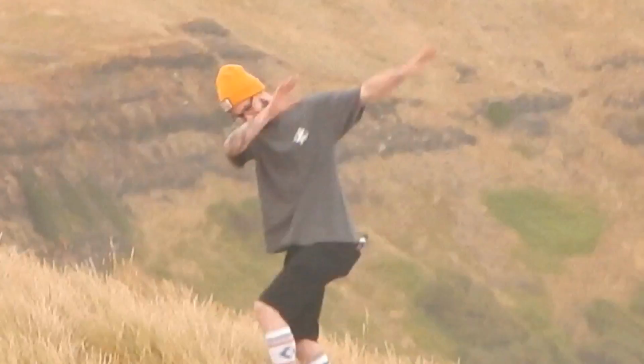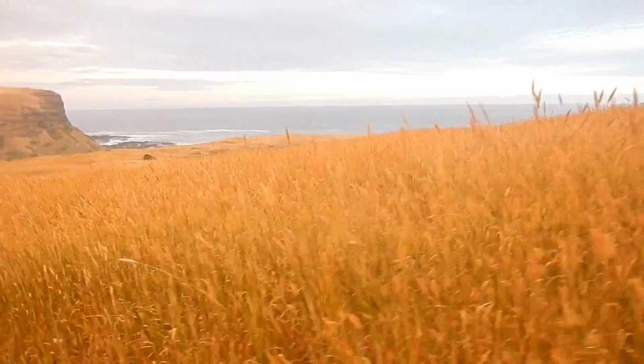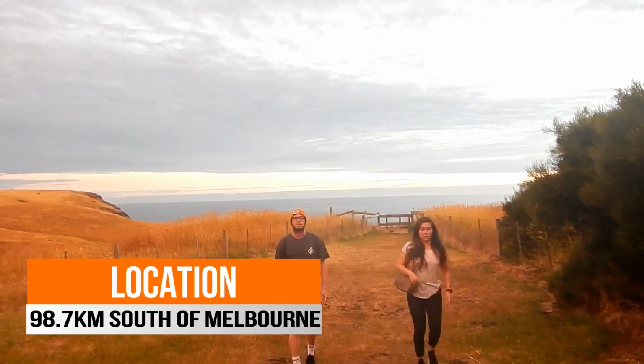So it's been a fantastic day down at Flinders today. We've had a really good time. It's absolutely beautiful down there. It's so picturesque. We're just stopping off for food at the moment on the way home. It's about an hour and a half, 2 hours outside of Melbourne, going in the southeasterly direction towards Mornington.